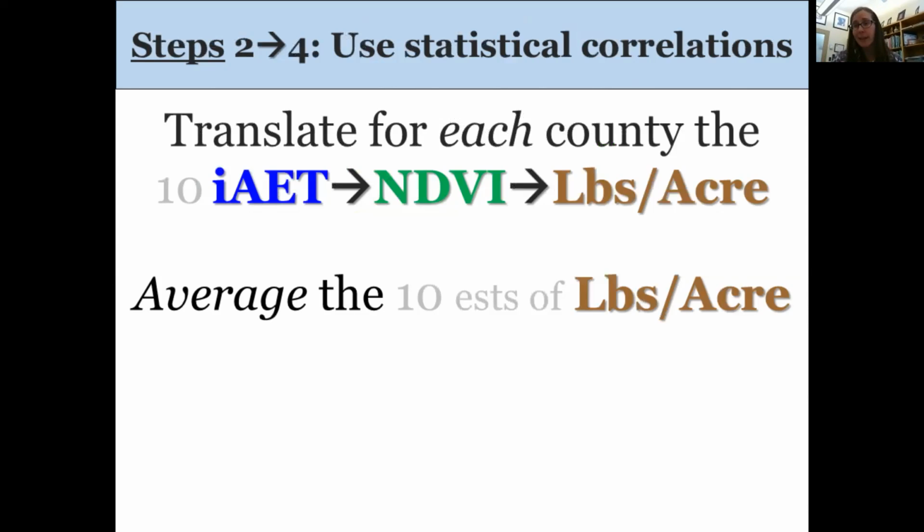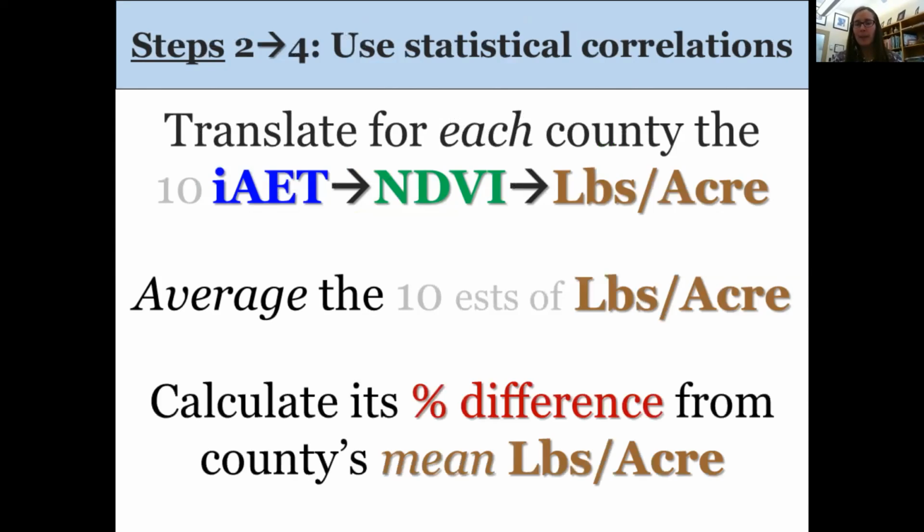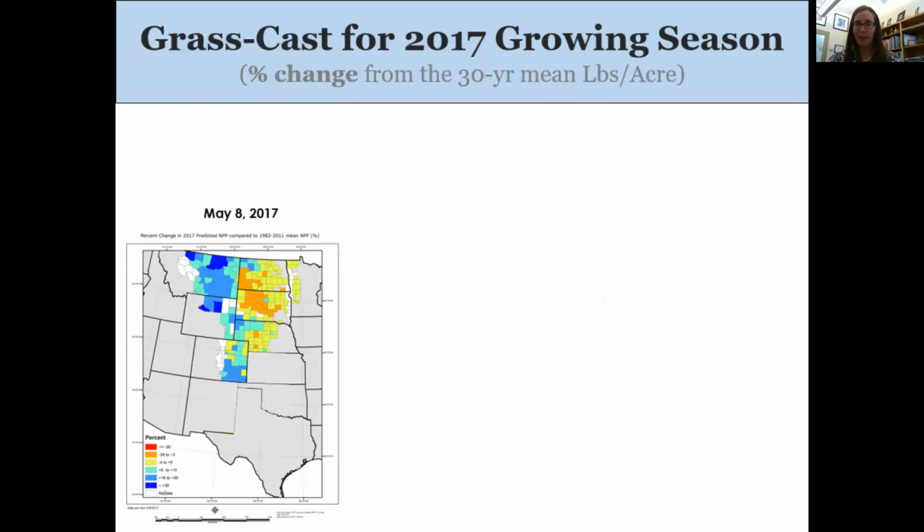Estimated pounds per acre for your county. The final step is simply to turn that pounds per acre estimate into a percent and to translate it and just say, this equates to 80% of your normal vegetation, your county's long-term average vegetation, or, this is 30% higher than your county's average pounds per acre. Presenting it as a percent difference from what's typical is more useful than just saying, you're going to have 1,272 pounds per acre this year. Congratulations. Much better to say you're going to have 10% more or 15% less. Phew. That's how we make GrassCast.